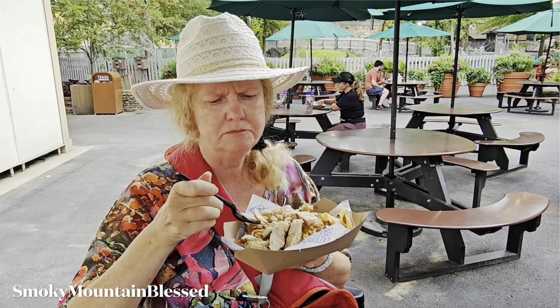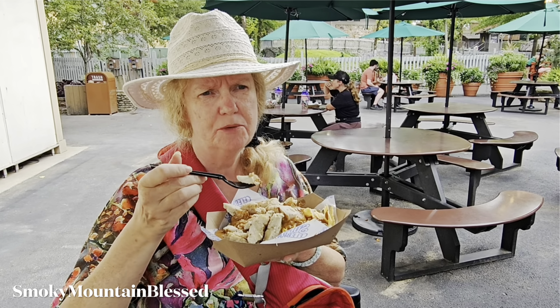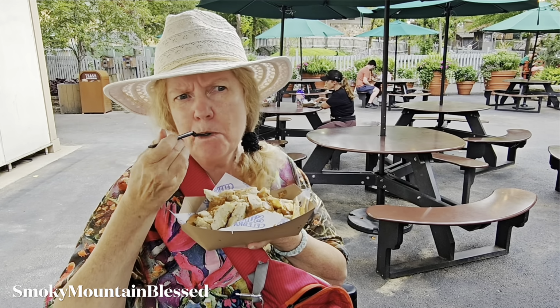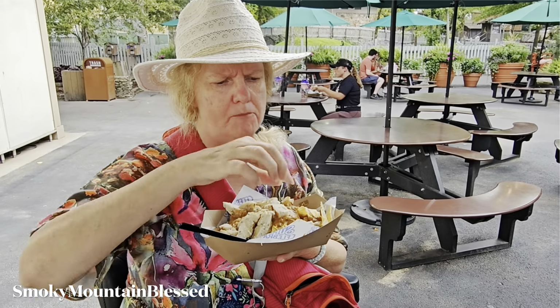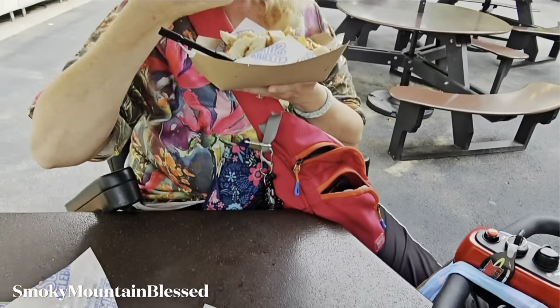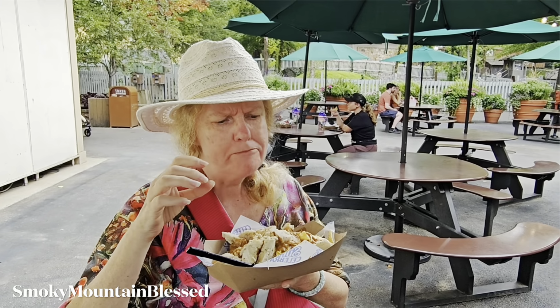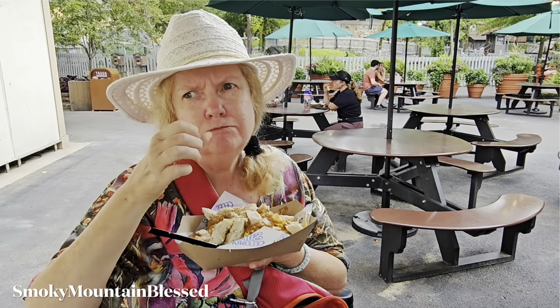So this is the chicken nachos with pinto beans, fajita seasoned chicken and cheese. Comes with pico de gallo on the side, which is right there. Lots and lots of chips. Looks good. We're going to share a little of that.